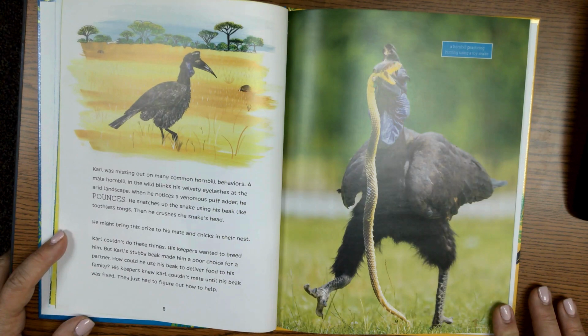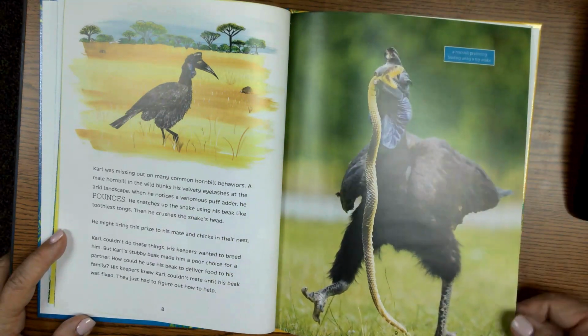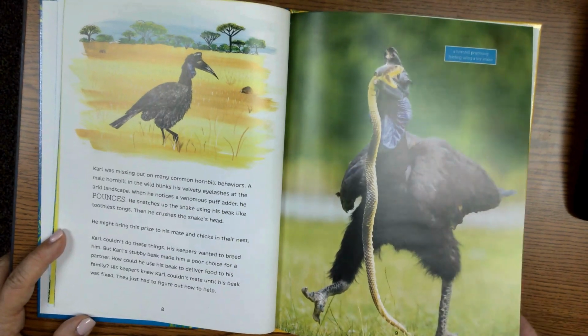His keepers wanted to breed him, but Karl's stubby beak made him a poor choice for a partner. How could he use his beak to deliver food to his family? His keepers knew Karl couldn't mate until his beak was fixed. They just had to figure out how to help.